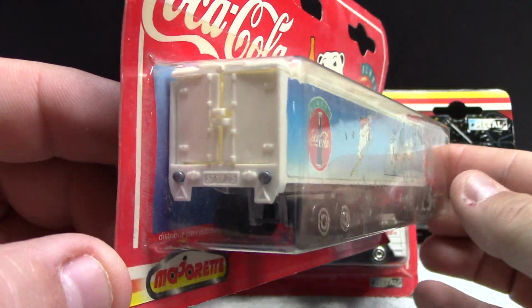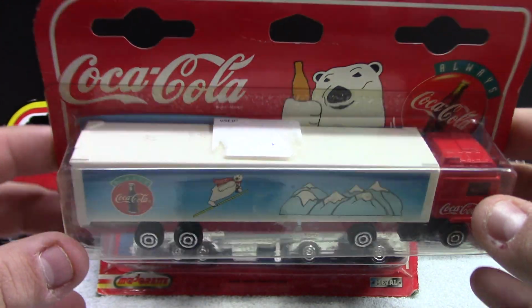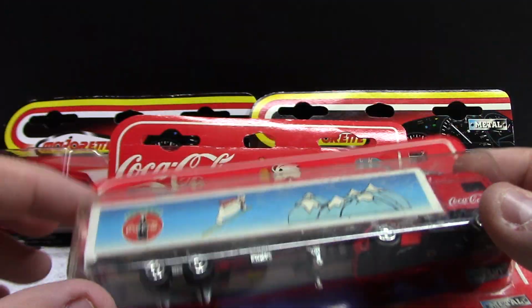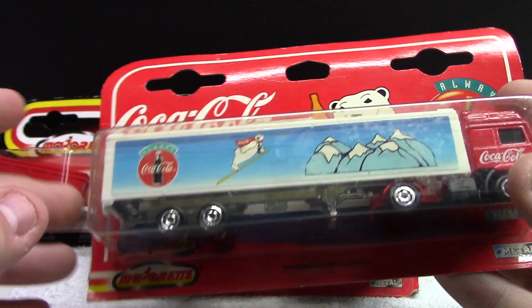Does have opening doors in the back. Never been out of the package. I don't know if the camera can pick it up, but wherever these were stored, they definitely got some sun. So they have faded a little bit.